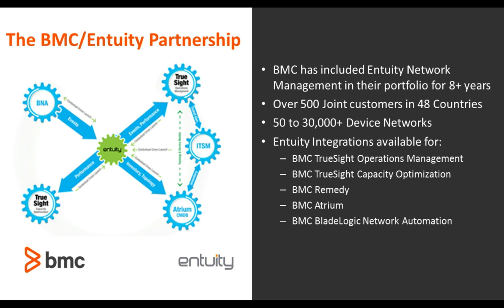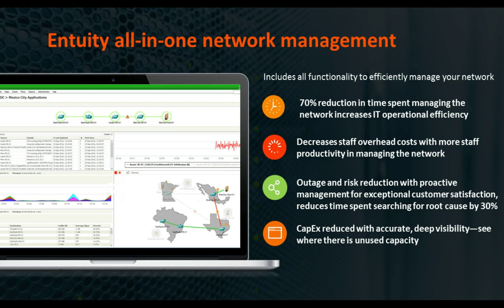And finally, for BMC Atrium CMDB, BladeLogic, Network Automation, and BMC Remedy, integrations are available to add network data to these specialized products, ultimately providing a cohesive, accurate management platform. To sum up, our relationship has steadily grown from 1 integration to 5, and we continue to work with BMC to create enhancements that mesh with BMC's digital enterprise management strategy.